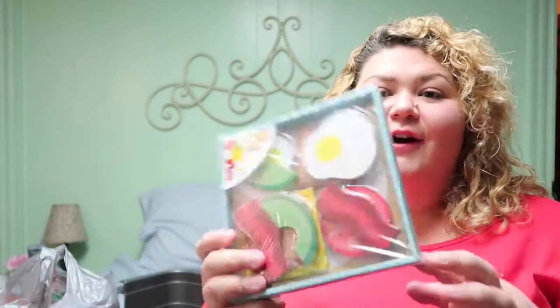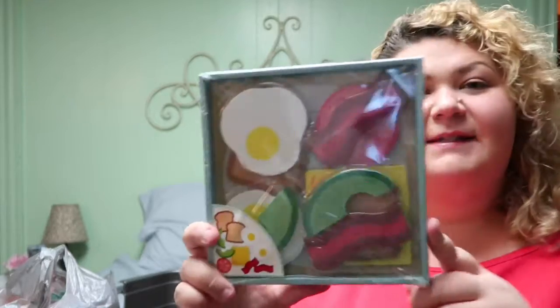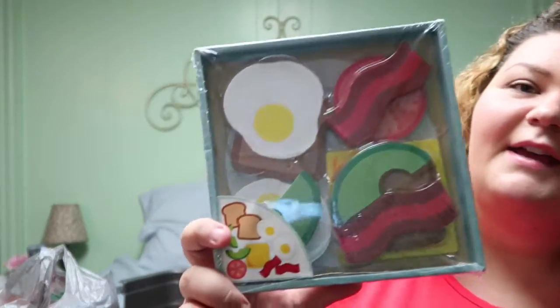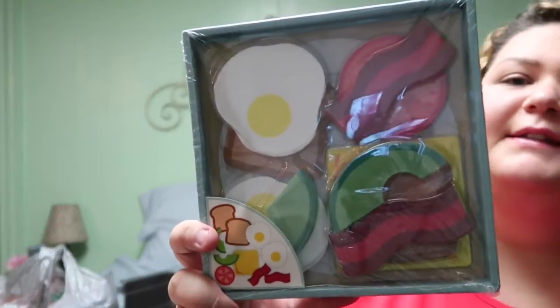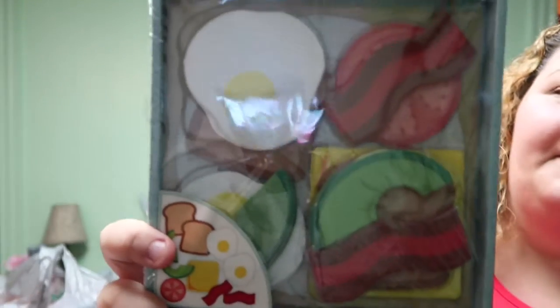And last I got this breakfast set. It was $5, a little wooden set, and it has eggs and toast and bacon and everything, avocado, and I thought that would be super cute for her little kitchen that she got for Christmas. But that is all of the Target.